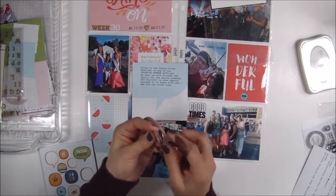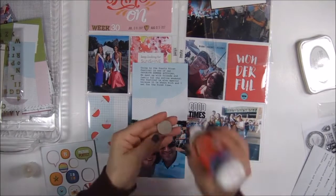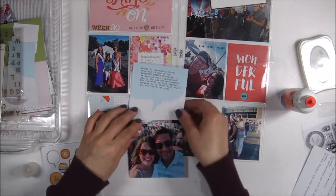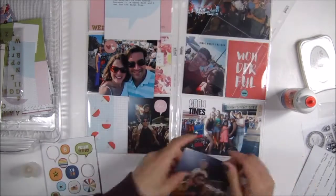The journaling says, going to the Puerto Rican Festival is one of our favorite summer activities. We meet up with friends and family for the entire weekend. The festival is also special because it is where Rich and I met for the first time. So that's why I added those hearts on that picture of Rich and I.